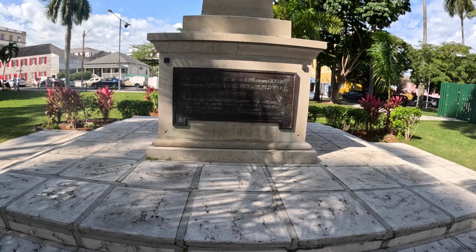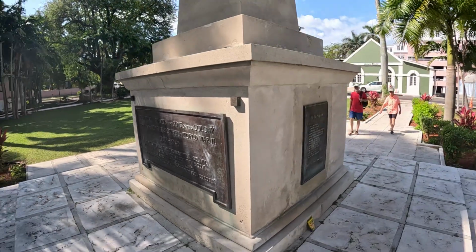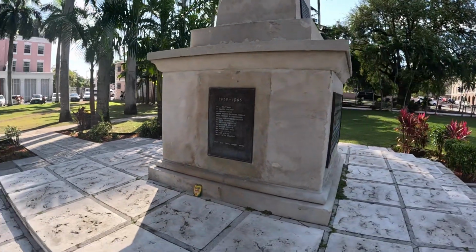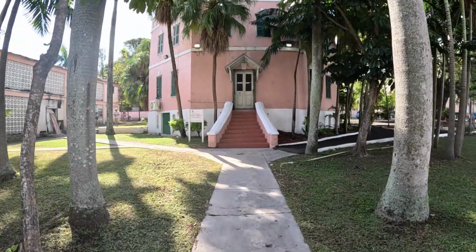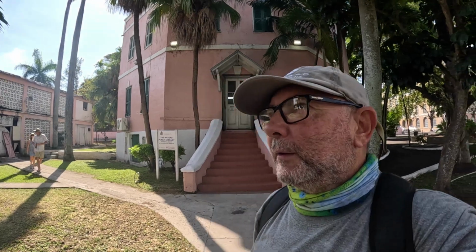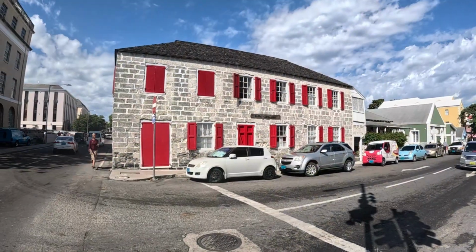World War II Memorial. You know, it's quite amazing to think all these colonies contributed people to the Allied effort. World War I on this side. This is the public library, unfortunately temporarily closed for viewing, and I'm not sure why, but it reminds me of the public library in Kitwe. Now that is a fantastic looking building.